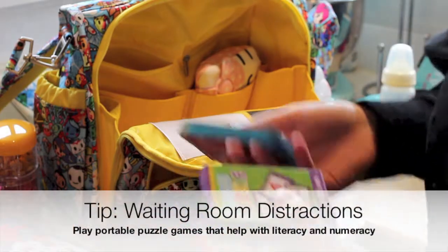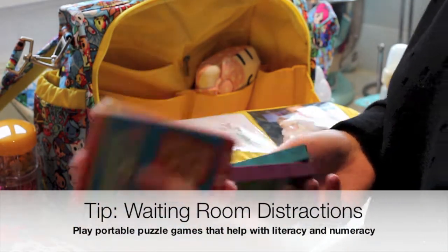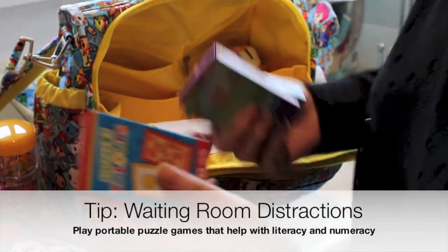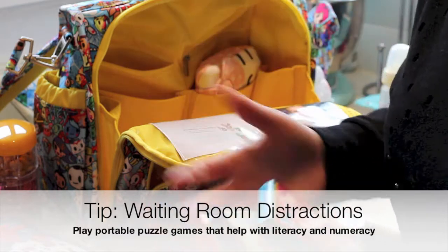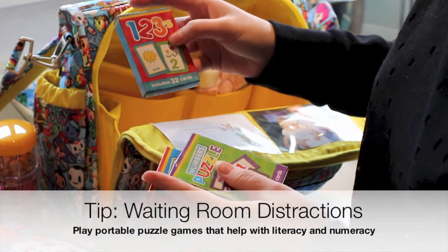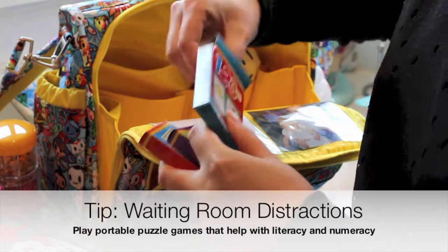Like, usually if we're at the doctor's waiting in the waiting room and all the books are skanky, I'll bring these out because you never know what germs you can catch. Or even if you're on a plane and you've just got to have games, you've got to keep them occupied. So this one's 1, 2, 3. It's just a card, and sometimes you just pull one out and go, what's that number?